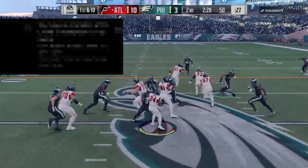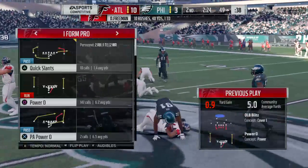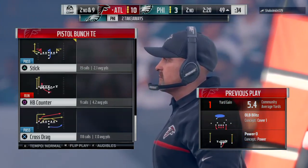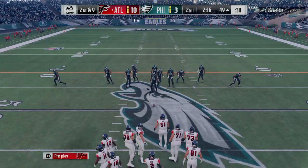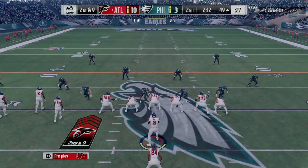And now a 10th carry for Freeman. And good penetration here. He'll get this down only to about the 49-yard line. Credit him with a 1-yard gain there to make it 2nd and 9. They don't need to run another play here before the 2-minute warning. Let's see if they do it anyway.